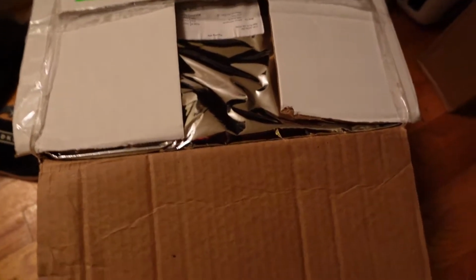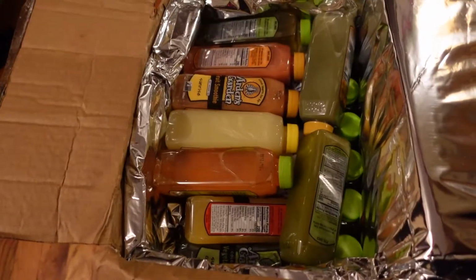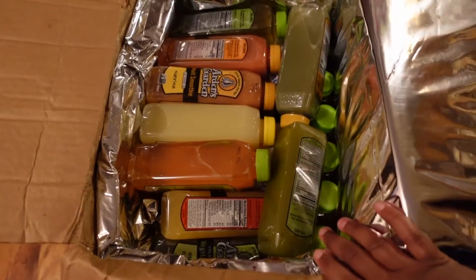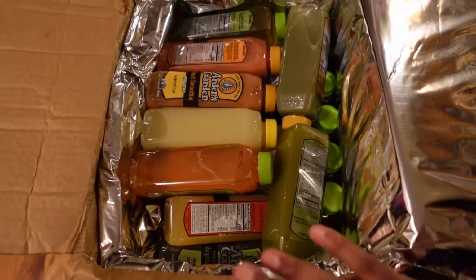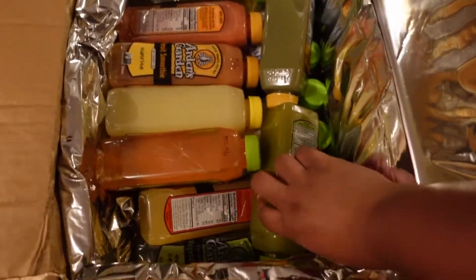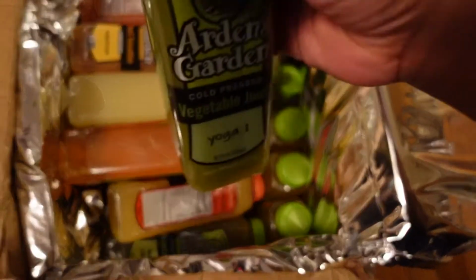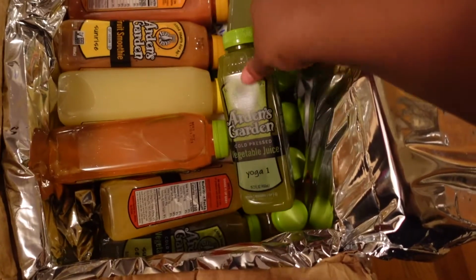So this package does not seem cool at all. So I'm gonna show y'all. And on top of that, it was open when I got it. So I don't understand what that was all about. So this is the Arden Garden. So I got two cleanses. I got the cleanse that you can start if you never cleansed before. And I also have the detox your liver cleanse. This looks like it started separating a little bit, but whatever.